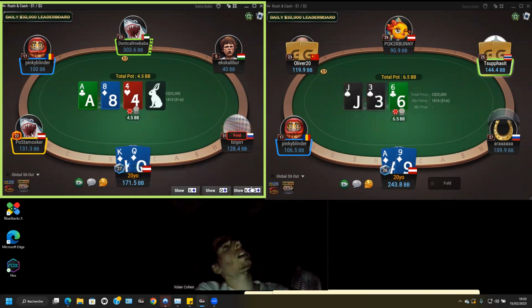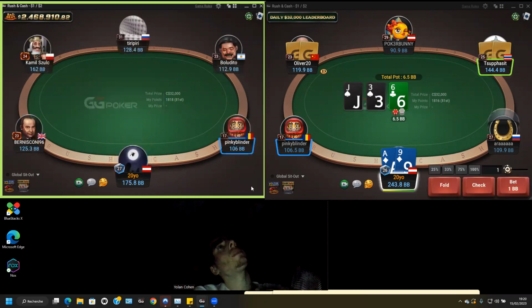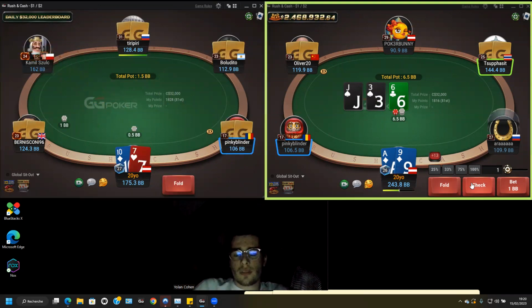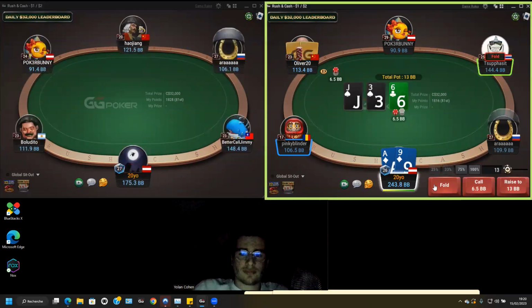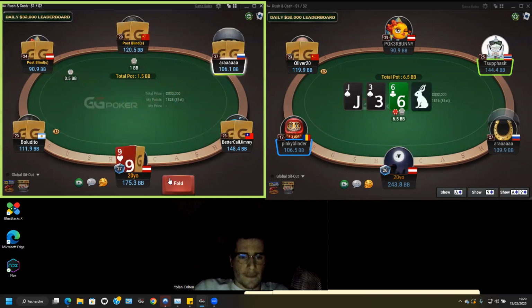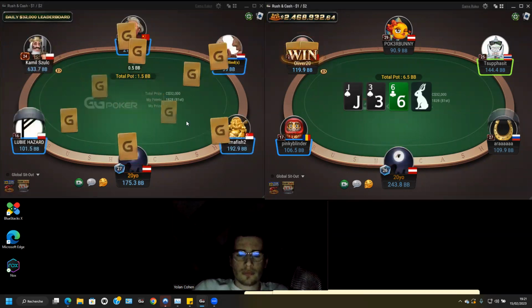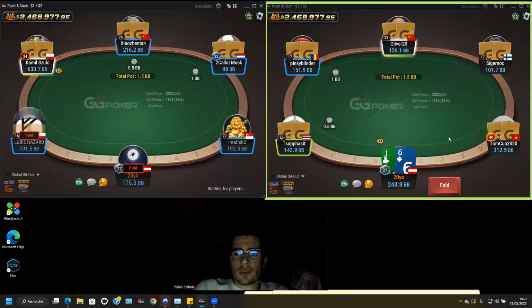Yeah, but for the King Jack line against the Ace King, I don't think he has the sets in the re-raising line, so I can really make a lot of things when I re-raise him back. Even the value part of the range. Okay. 9-8, I'm gonna fold. King Crusade, I'm gonna fold.